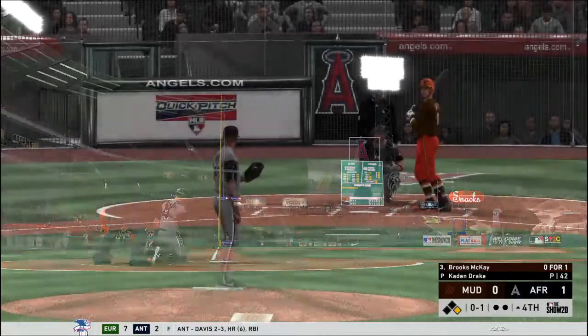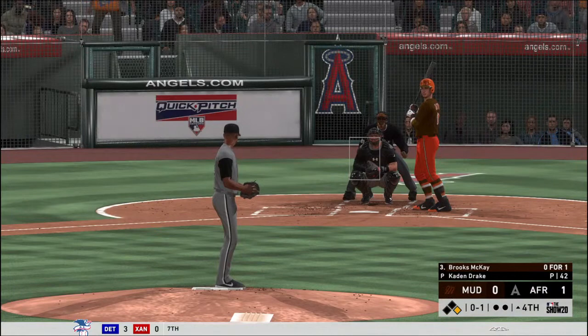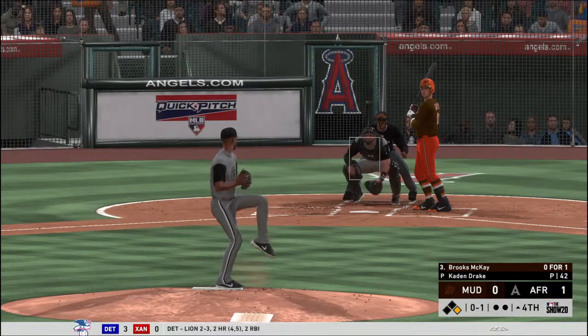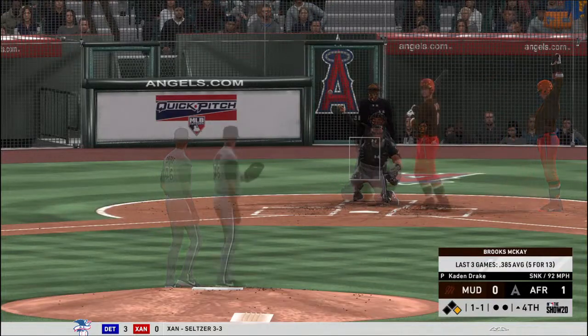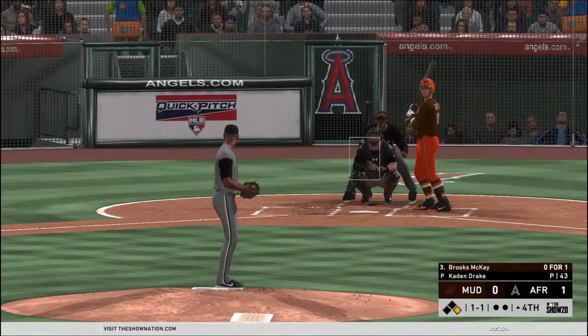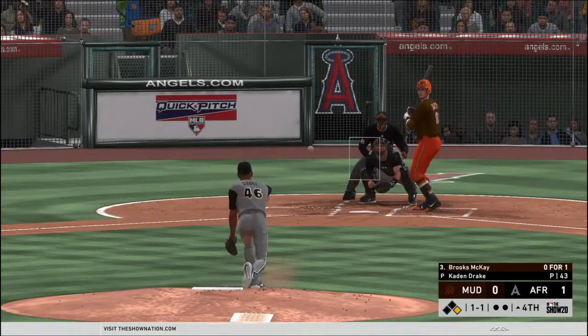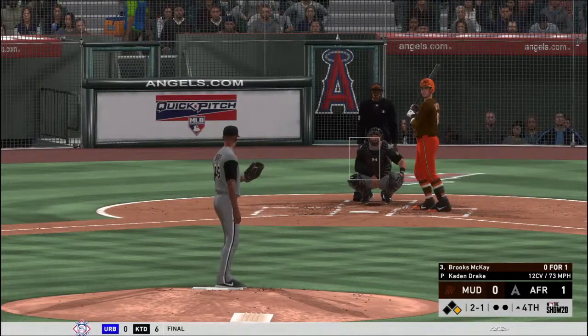Brooks McKay is at the plate now, and he takes a cold strike. Ball one. Sinker, 1 ball, 1 strike. 1-1. Just 1 hit apiece for both of these clubs. And he lays off for a ball, 2-1. 2 balls, 1 strike.